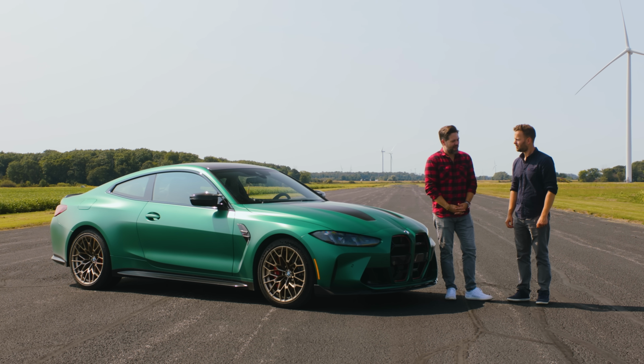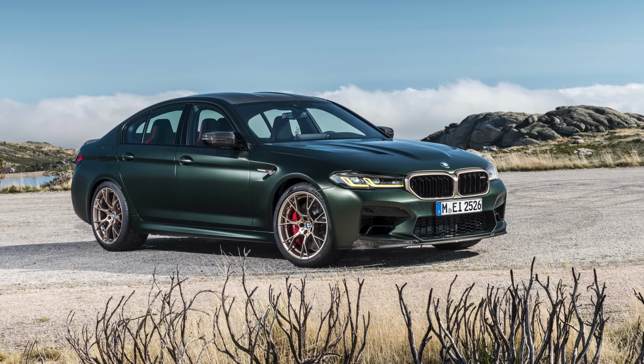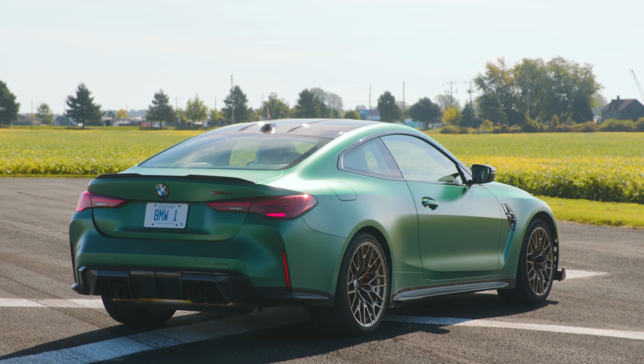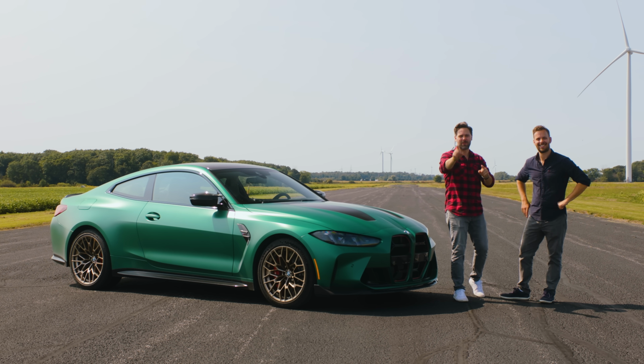How much was the M5 CS? It was more, but it wasn't far off. That's old now, that's the previous gen. But the M5 CS looks good. And okay, well, okay, just wait. Everyone calm down. BMW, calm down.